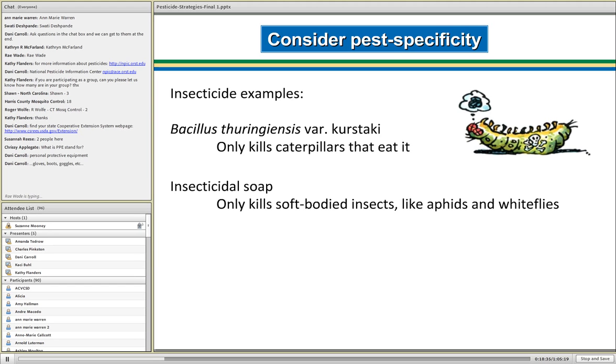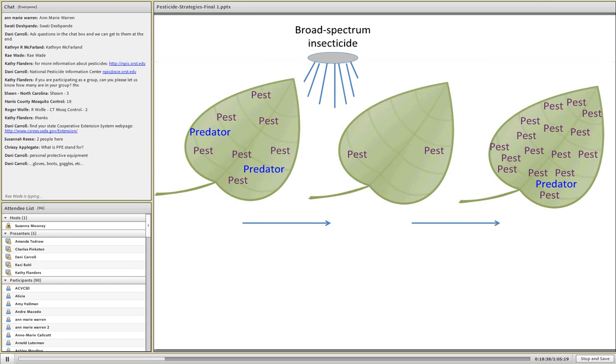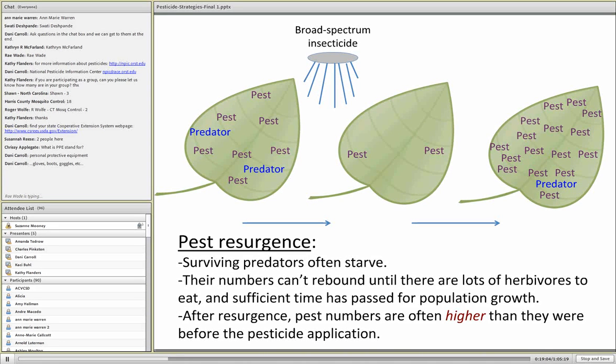Now, why do we want to think about pest specificity? Let's do a thought experiment. These leaves don't necessarily reflect just leaves. It might be a whole plant, and it might be your whole garden. So looking at the leaf all the way to the left, you have enough purple pests that you're concerned about it, and you decide to go ahead and spray a broad-spectrum insecticide. You've had predators that were present as well, mowing down on all those purple pests. The surviving predators after a broad-spectrum insecticide often starve because they don't have enough pests to keep them fed sufficiently for that population to grow. So predators are very often hit harder than the pests are by a broad-spectrum insecticide for that reason.